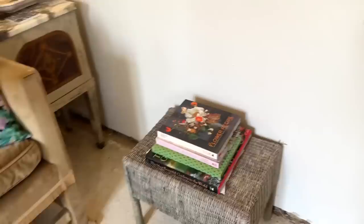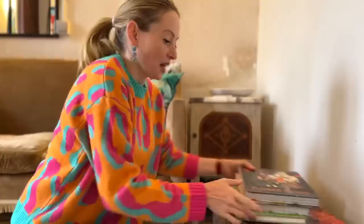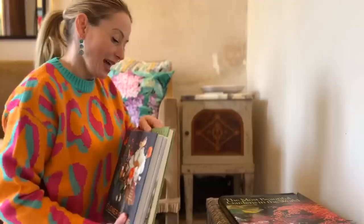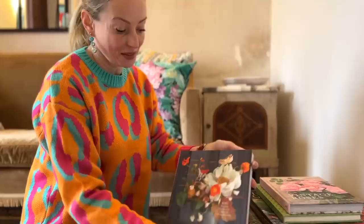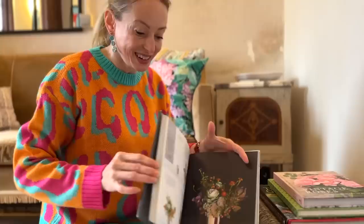And as it is going to be used by Pavlina and probably Kirsty will visit and Ombeline, we've put some gardening books in here. The most beautiful gardens in the world, that should give inspiration. Then a lovely book on kitchen garden in England, vintage roses. And then this one I think Pavlina will especially like, the flower recipe. It's ways of making flower arrangements, and she loves doing the flower arrangements. And I think that's really her style as well. So I think she's going to love it.